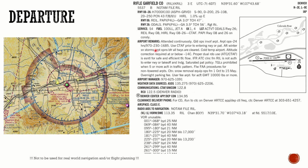From what I could gather from the airport remarks, this airport, even though it's an untowered airport, will have someone there that would provide maybe IFR clearance or some other services, because there is a warning or note that proper dual radio use, ATC and CTAF, is essential for safe and efficient traffic flow. So I think that although you need to use the CTAF frequency for communicating like normal at an untowered field, there might be some additional layer of ATC that's usually required here.